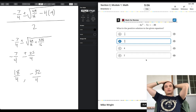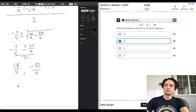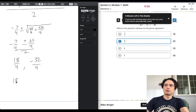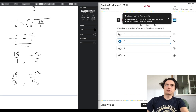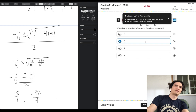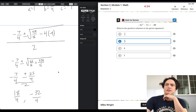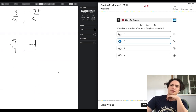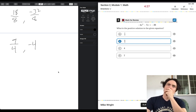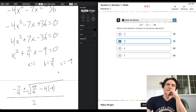Why am I... all over 2. So it's 18 over 8 and 32 over 8. What's 18 over 8? It's 9 over 4. Okay, and this is negative 4. So that's right. Why am I struggling so much with this? So was 9 over 4 and negative 4? Why am I struggling so much with this one?